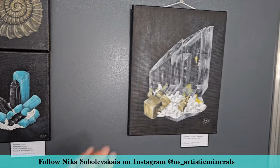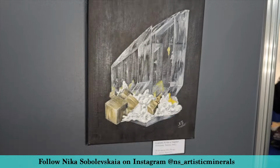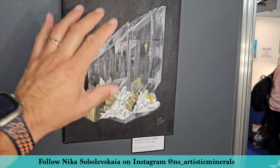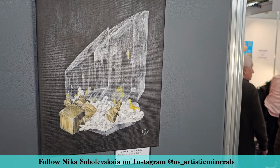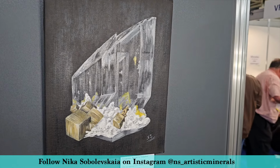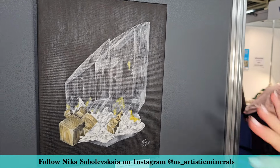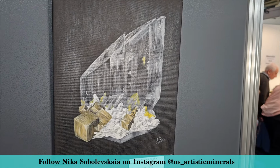That's fun. Okay, so tell us on this one, what was the base gypsum and what did you add to it? I took the shape as a base gypsum, and then of course I added the position. I changed its position a little bit, and I added the pyrite on different spots and everything.